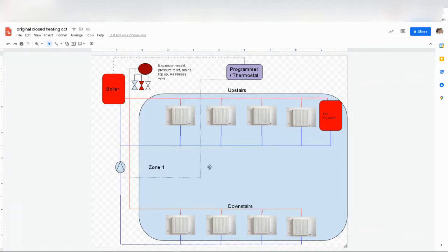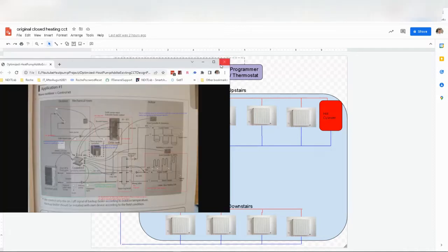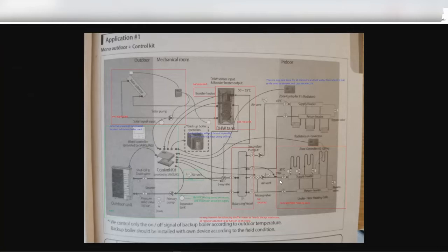I didn't have any need for domestic hot water. I don't have underfloor heating. So if you look at some of the vendors, and specifically I'm looking at Samsung now, this is directly from the Samsung manual. This is one of their typical installation architectures. You could have a solar collector and a solar pump, which would supply heat to your domestic hot water tank. I am not doing that, so that's not required.